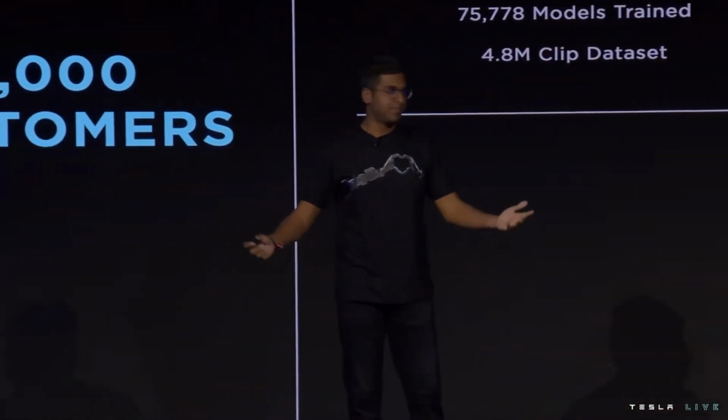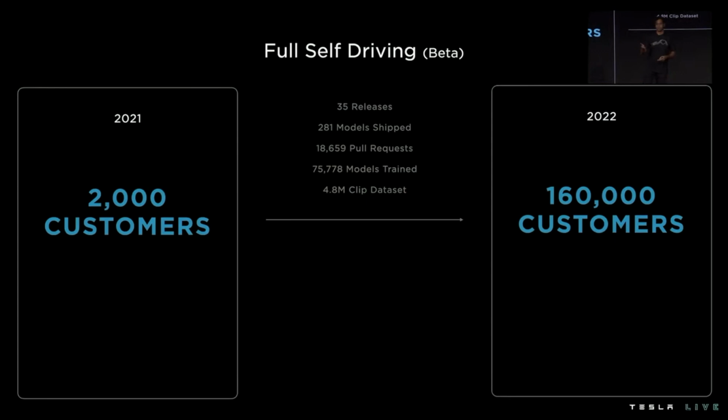Hi, I'm Ashok. I lead the Autopilot team alongside Milan. This time around last year, we had roughly 2,000 cars driving our FSD beta software. Since then, we have significantly improved the software's robustness and capability that we have now shipped it to 160,000 customers as of today. For example, we trained 75,000 neural network models just last 1 year.